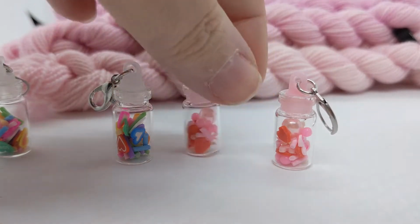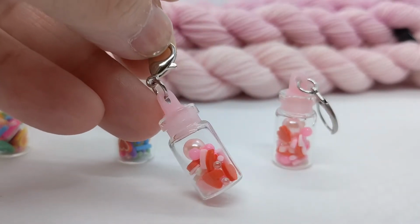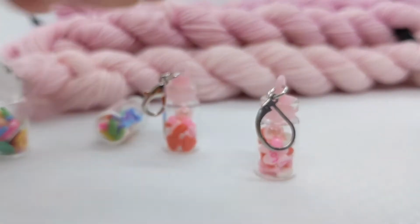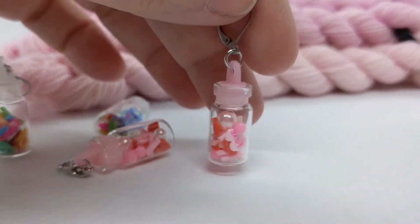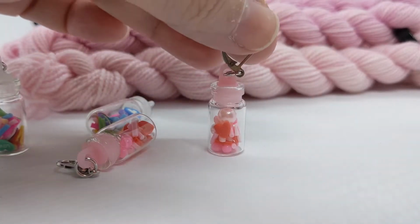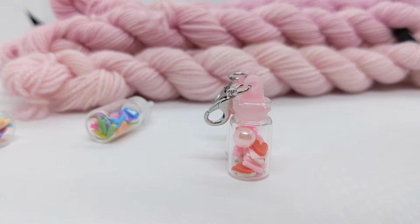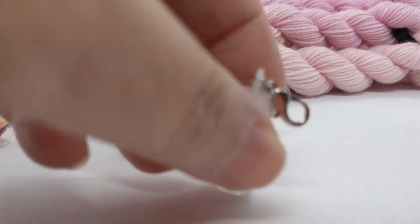So that's that one. And then we have this one, which is all pinks, reds, some pearls in there, little beads, just different sprinkles, and one little heart that says love on it. Oh, that's out of focus. Sorry, hold on. They're very lightweight. They will not hold your project down. You could use them as a progress keeper. You could even put these on the outside of your project bag. If you've got the one with the lobster clasp, you could use it as a zipper pull. And they're just adorable.